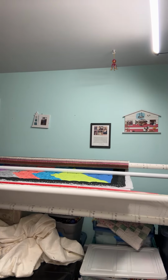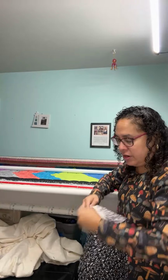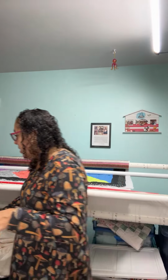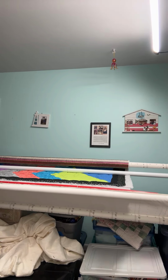So this is what you normally find in my sewing room, right? In my area. So I had this, and as you can see, I put that in here, and I had this. So I took anything that was black and white, polka dot, and I cut it up into 2.5-inch strips and put that all the way around. It's great. I'm purging all the scraps now. This is really a great project for me right now.